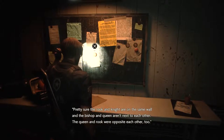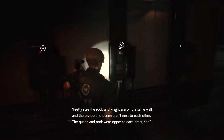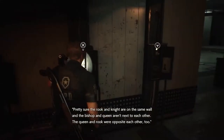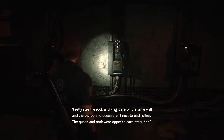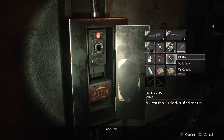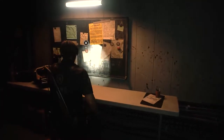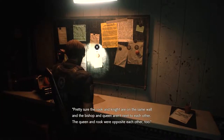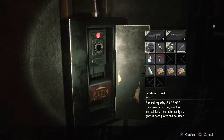I feel like, okay, so the rook and the knight are on the same wall. Yes. Okay, so that means we need to bring this one over here. The rook and the queen are opposite each other, too. So that's going to mean that's a bishop. So that's going to mean the rook goes there, and the queen's going to go there. What did it say about the bishop? Aren't next to each other. So that means the bishop's over here.